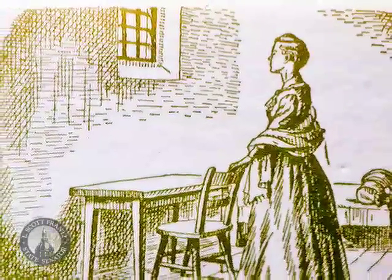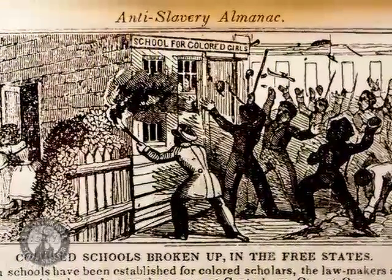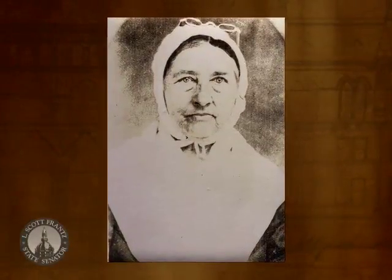Prudence Crandall had won her legal battle, but not before the townspeople's harassment and violence against the school forced her to shut it down only 1 year after it opened. Shortly after the school closed, she left the state with her husband. Over 50 years later, the Connecticut General Assembly granted Crandall a yearly annuity of $400 for her contributions to the state. She passed away just 4 years later in Elk Falls, Kansas at the age of 87.